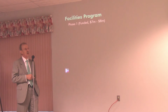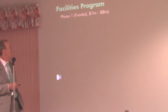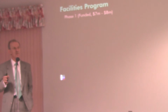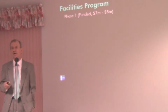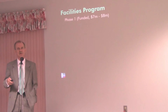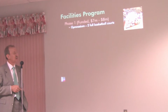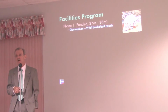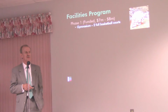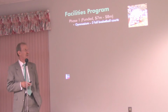So phase one, which the commissioners have found a way to fund, is going to be somewhere in a $7 to $8 million range. At this point, it's always a very ballpark number because nothing's been designed, but it's based on other facilities we've designed for other communities and the kind of cost per square foot that we see in those communities. So the first thing in phase one, the highest priority, is an indoor gymnasium, multi-purpose kind of space. And right now it's 2 full basketball courts that is planned in the first phase.